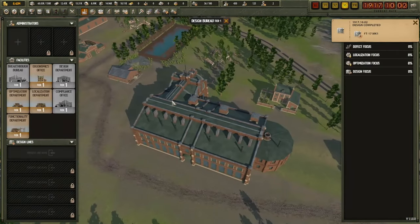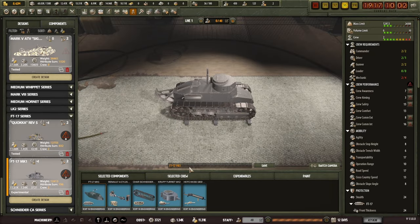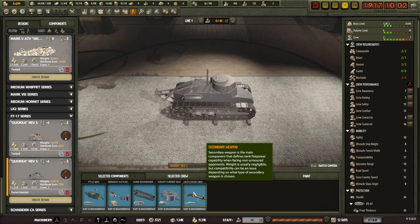Okay, and our FT-17 is designed. So we shall go into the design process and we will rename this to the Quokka. Revision H is a soft attack variant, having a machine gun instead of an anti-tank weapon connected to it. I doubt we're going to be producing many of these, but it does have very good frontal armor, so it will be interesting to see if any contracts come up that this will slot into.